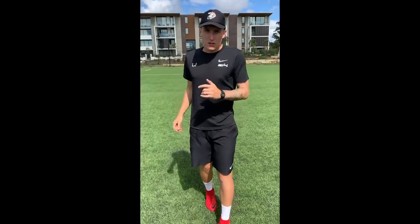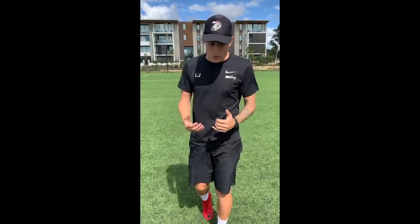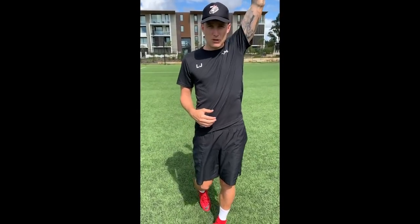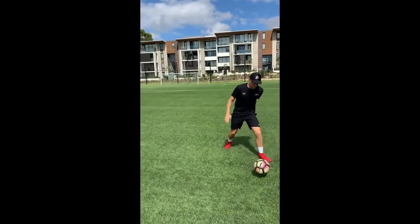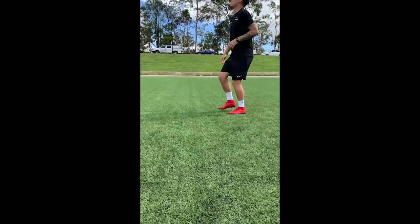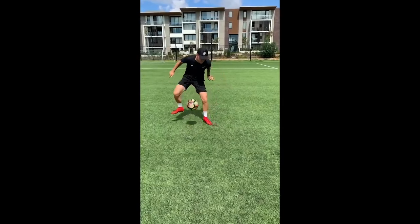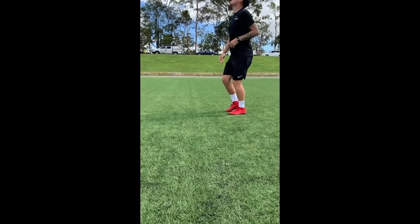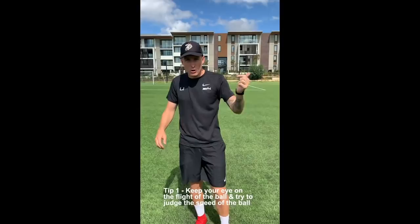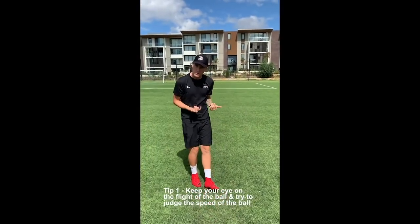Joner's tips here. Today I'm going to teach you how to keep the ball close to your body from a ball that's come in the air and come from really high in the air. First tip, keep your eye on the flight of the ball, the speed of the ball to ensure you're keeping it touch close.